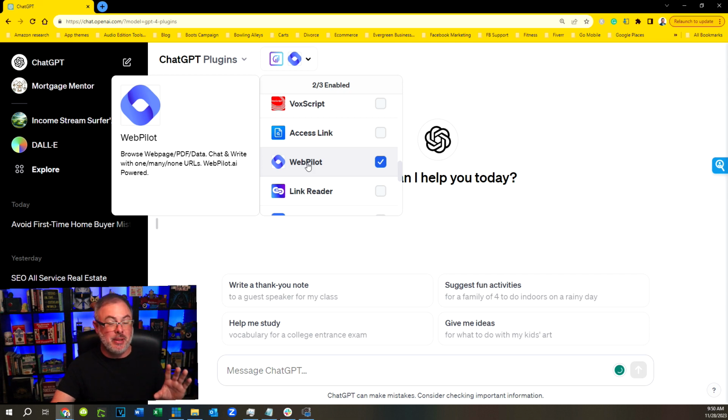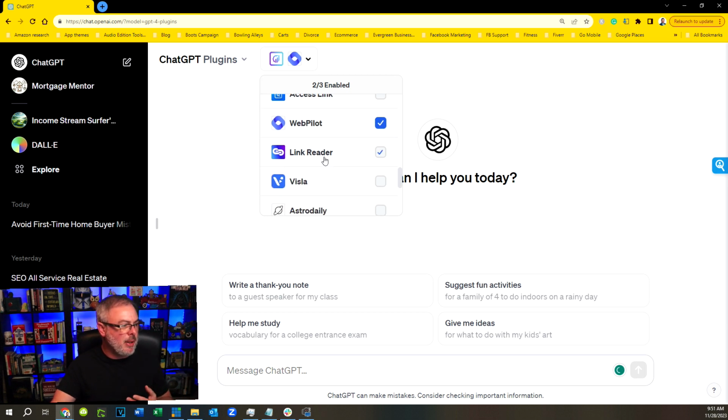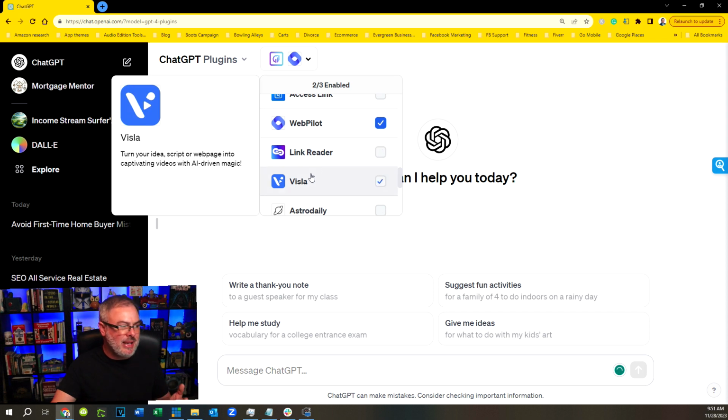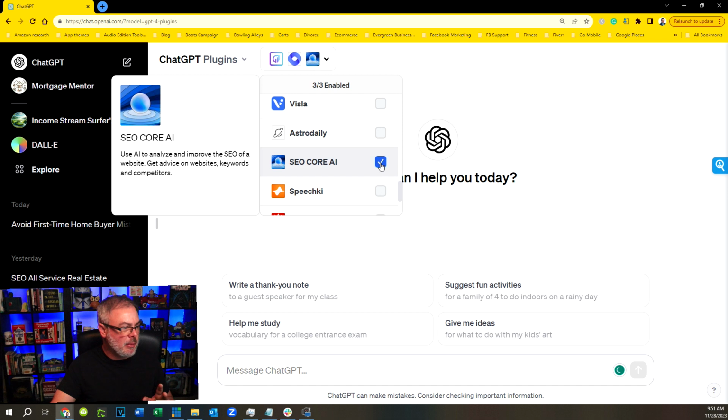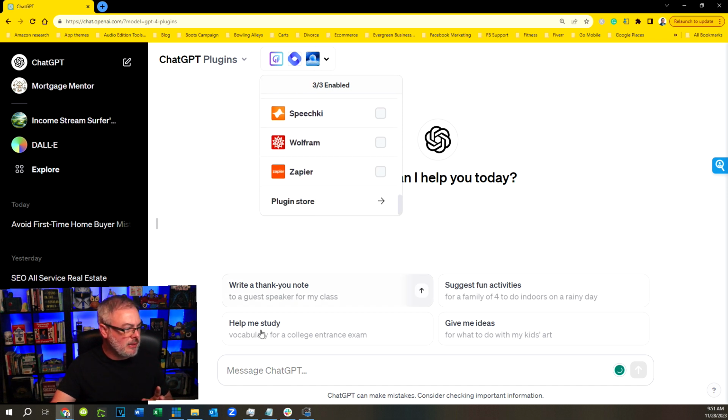That's the difference. One of the biggest differences outside of plugins with the paid version of ChatGPT is you can now access the internet. I believe the free version, its memory is only up to, I think, 2021, but this will be real time. And there are some amazing plugins that create video and do all kinds of amazing things. And I'm going to do the SEO Core AI to create that content.